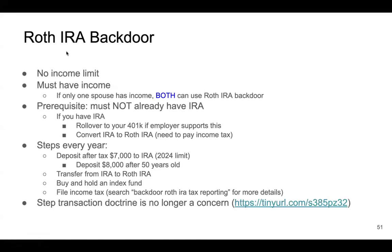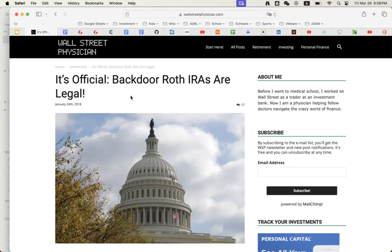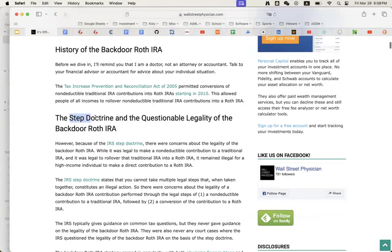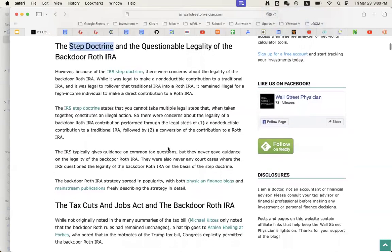There is one worry about Roth IRA backdoor. It's called the step transaction doctrine. If you read this article, it shows that it's no longer a concern. So let's click it and see what it is. Okay. So Roth IRA backdoor, somebody said it's not legal because there's a step transaction doctrine where if you do multiple steps, they will ignore the steps in the middle and believe your intention is the last step, which is not allowed.